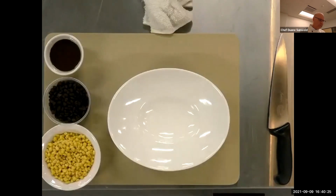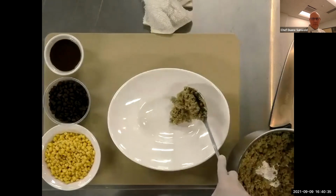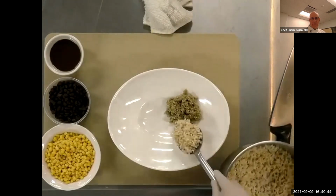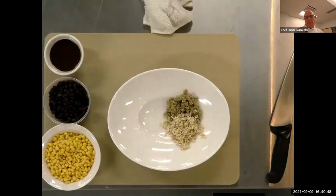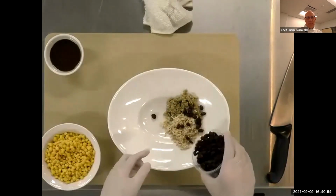So what I'm going to start with the whole grains, and I have some quinoa that I've just cooked off in some water. So I'm going to add a little bit of quinoa. I have some brown rice. So there's my whole grains. I'm also going to add some black beans as a great protein source. Okay.